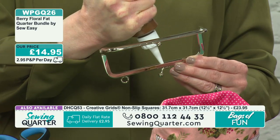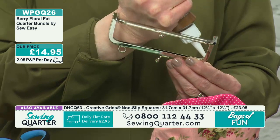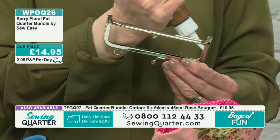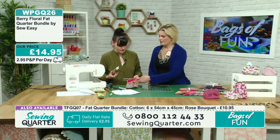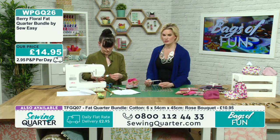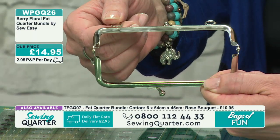So you're putting quite a nice glob of glue in there. You're not being shy with that glue, are you? No, but you don't want so much that it squeezes out. It's quite a fine balance, which we will find out now whether I've struck or not. The other tip, let me show you how much glue has gone in there. There you go. So a fair bit.